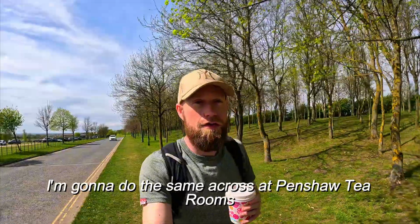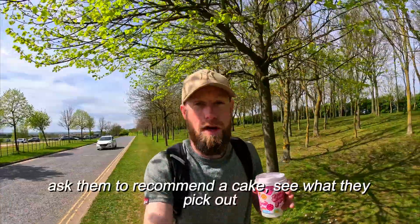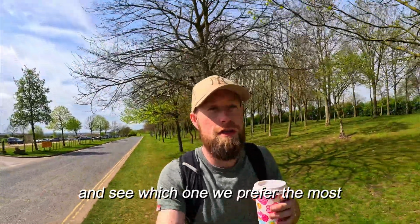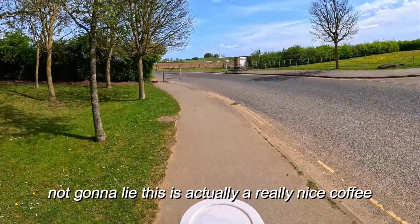I'm going to do the same across at Penshaw Tea Rooms. Ask them to recommend a cake, see what they pick out, and then we'll compare them both side by side and see which one we prefer the most. Not gonna lie, this is actually a really nice coffee.